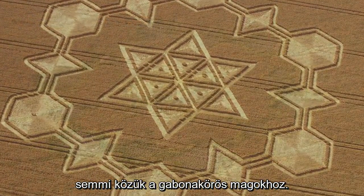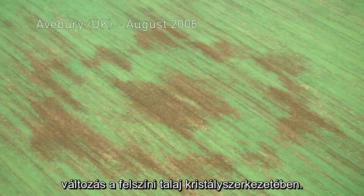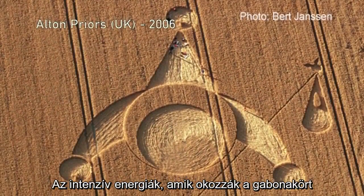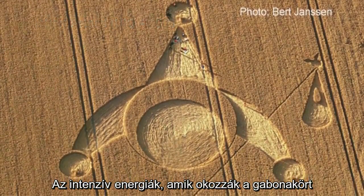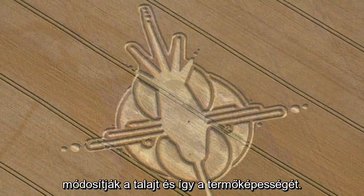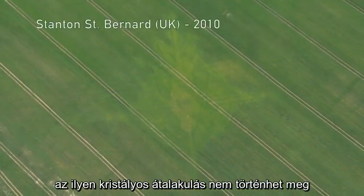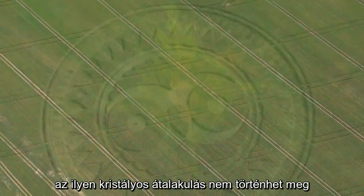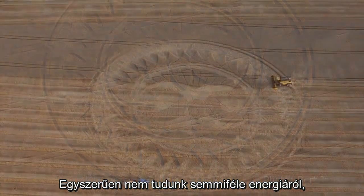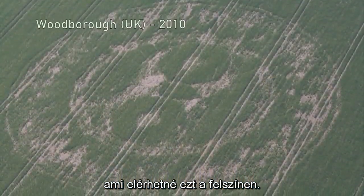They have nothing to do with the crop circle seeds. These growth anomalies are caused by an alteration in the crystalline structure of the surface soil. The intense energies that cause the crop circle to appear modify the soil and thus its fertility. According to geological research, this kind of crystalline alteration should not occur in surface soil anywhere on the planet. We simply do not know of any kind of energy able to accomplish this.